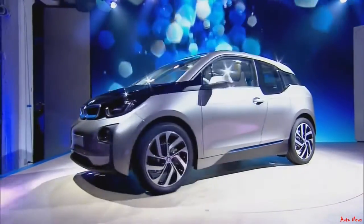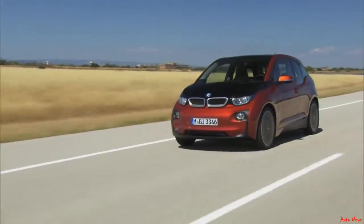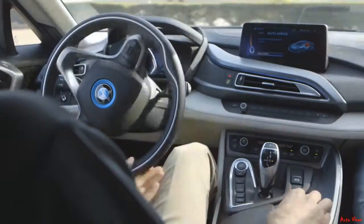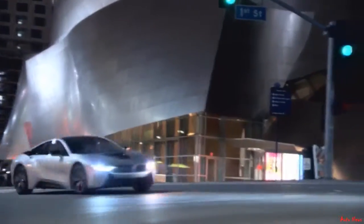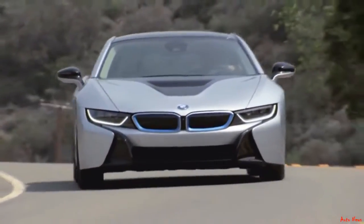After the successful market launch of the compact and sporty BMW i3, the BMW i8 also hit the market recently. With the performance of a sports car and the fuel economy of a small car, this plug-in hybrid sets new benchmarks.